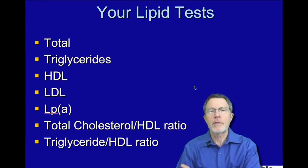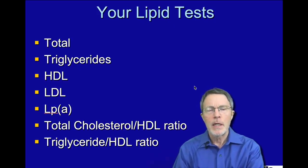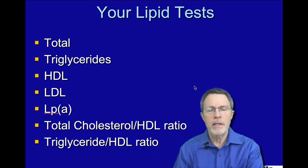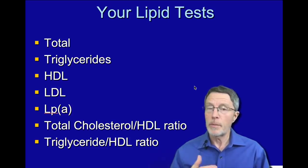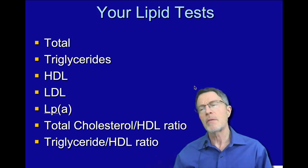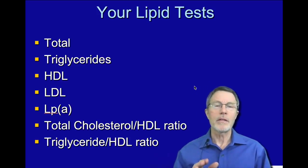So you've got your cholesterol tests in front of you. How do you interpret them? What do you do with them? By the end of this video, you'll begin to see that one of the most important things that you can get from your cholesterol or lipid test is really something that doesn't have so much to do with lipids itself. It has, again, to do with carbohydrate metabolism. But we'll get there in due time.